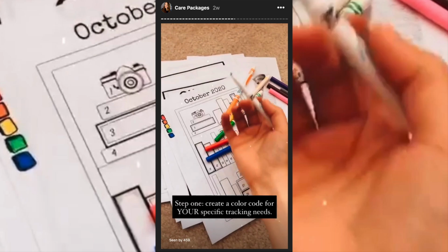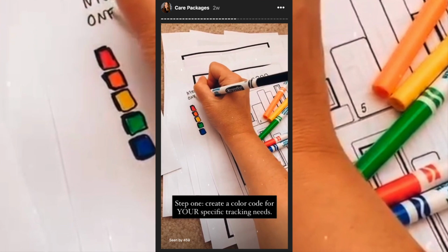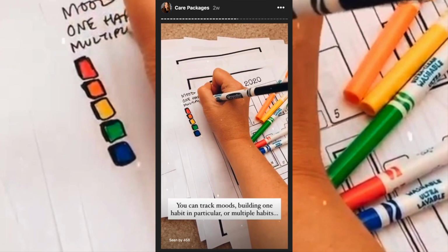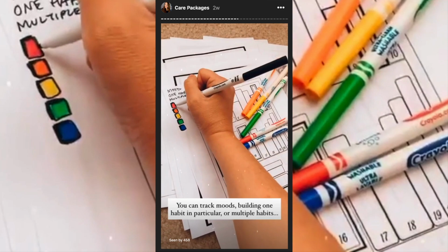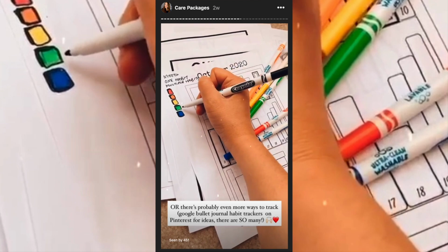Another way that habit trackers are used is more colors, where it tells you, say, your mood. So I should have written this down. Mood is one. Tracking one habit is another, that was the first one I told you. You can also track multiple habits, where each color can be a habit, and you would make what's called a color code on the side of what it is. So the mood one, back to that, would be like, say, red is a bad day, orange is okay, yellow is, eh, didn't really know, green is, hey, it was pretty good, and blue is best day ever, or you might want to change that up.